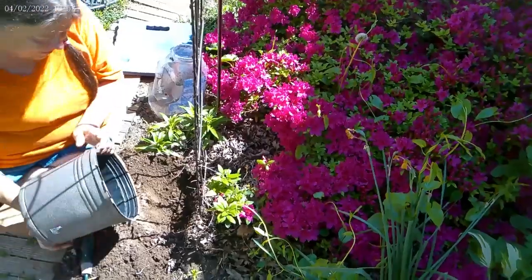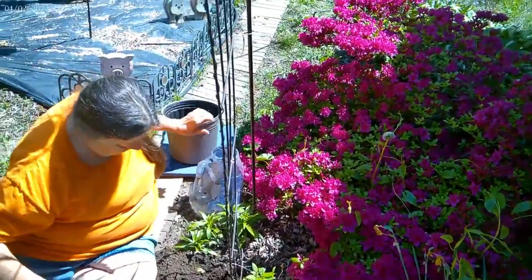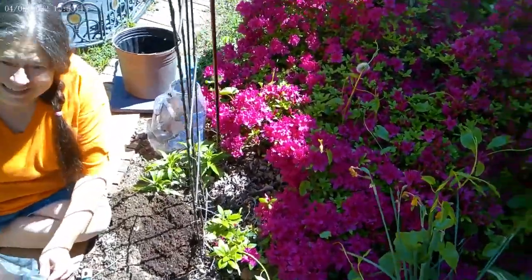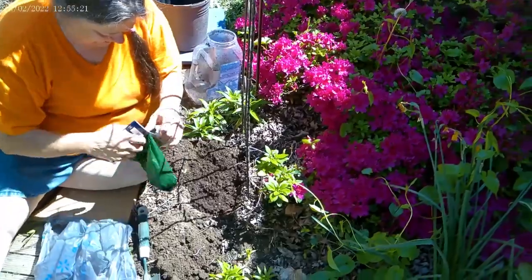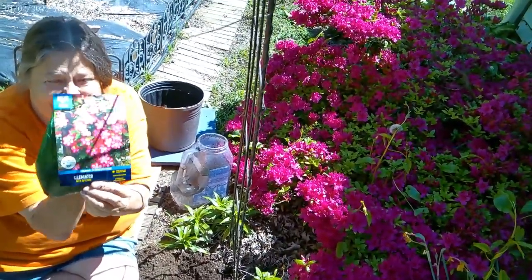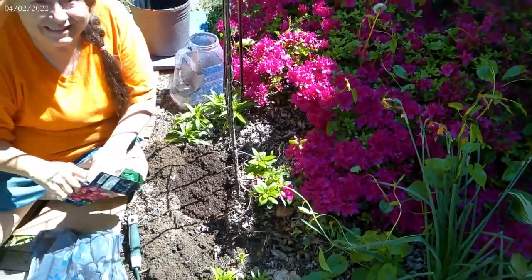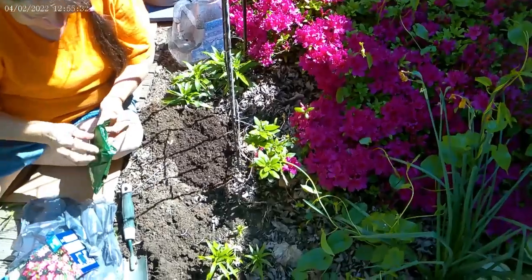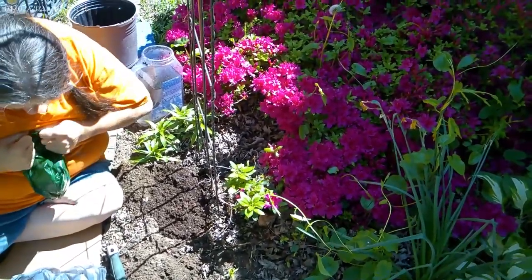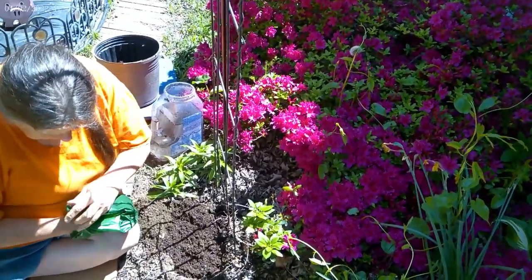Here comes the good dirt. Shh. That can be loud. The whole neighborhood didn't have to hear that. These are the color. And they're called a what again? Clematis. Clematis. So are those bulbs then? They're roots. Oh, you plant the roots. Yeah. Okay.